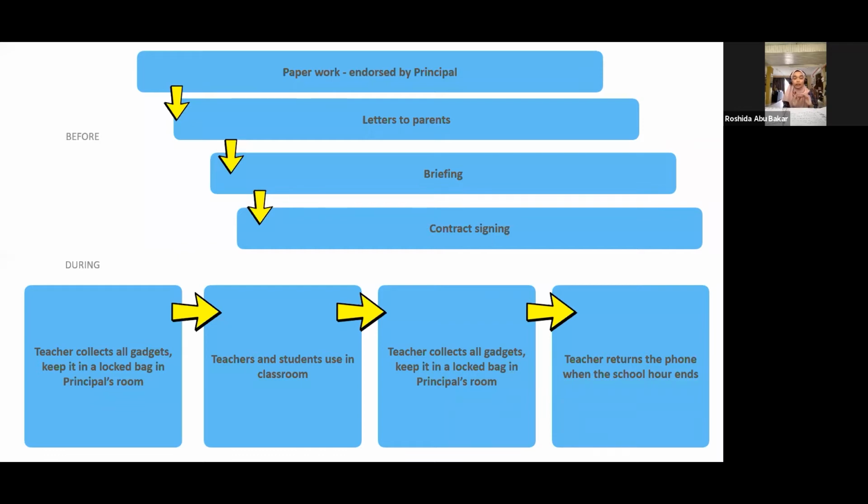The phones are labeled. I pasted stickers on their phones, and they use them in the classroom. After that, I keep them back in the lock bag in the principal's room. Then at 12 o'clock, because it's Friday, the students would come and see me to collect their phones. After 12 o'clock, it is their responsibility, and they are informed that if something happens to their phone or it is lost after 12 o'clock, it is not my responsibility. That is how I stay safe.